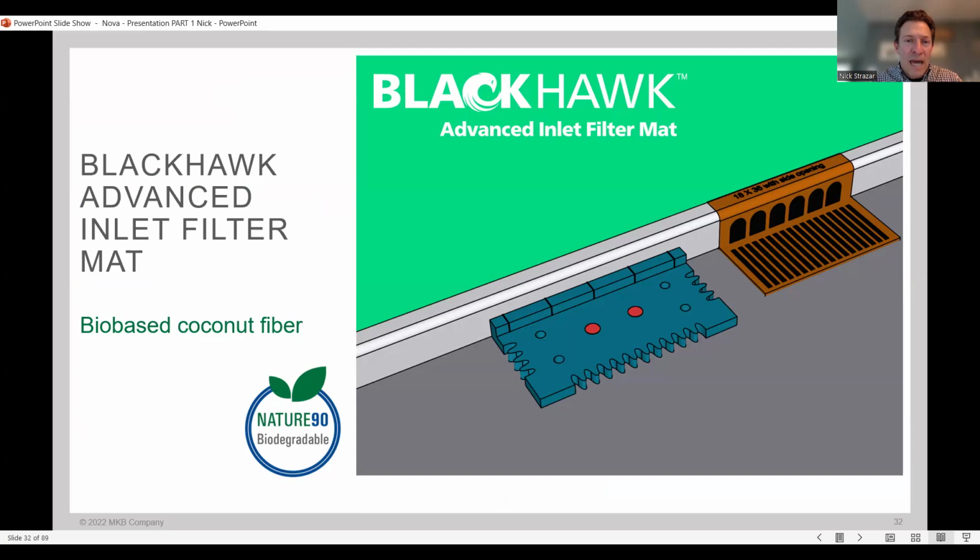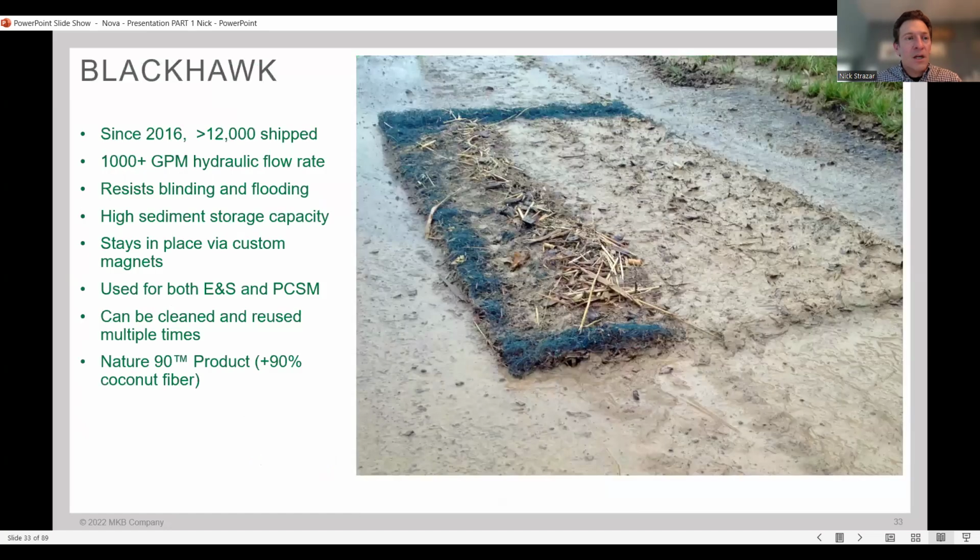This is our Blackhawk filter mat. It's a coconut fiber, pretty thick, about 2 inches or so thick, with a super high flow rate. It's 1,000+ gallons a minute. It really does a great job, not only in keeping sediment but, as you can see, other debris. As you know, most job sites are just crud all over the place. So these are very high flow. They can be reused if you give these a good power washing or take care of them. I have seen companies take them to the next phase of a project or just reuse them on a completely different project overall.